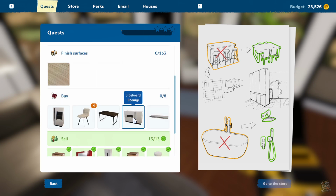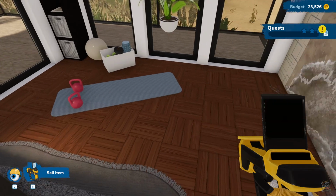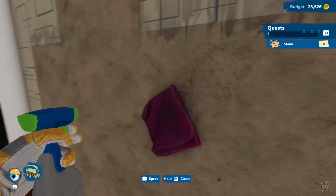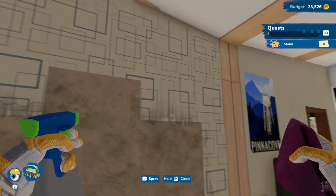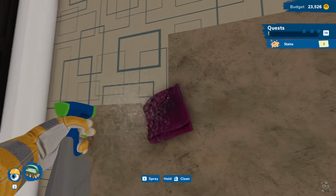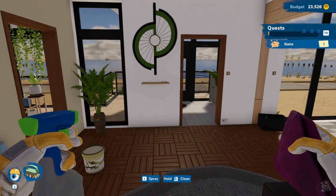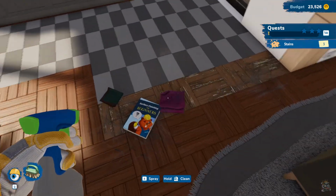We need to do some stain cleanup. My favorite. Ooh, that was a big one. That was a biggie. Okay, we got 8 stains left. 8. Where? Right, 3 stains. Okay. Don't see any more stains. What is this? Keys. All right, so we got some stains down here. Okay, stains are done. Just like that.